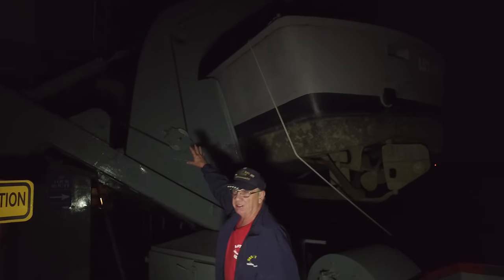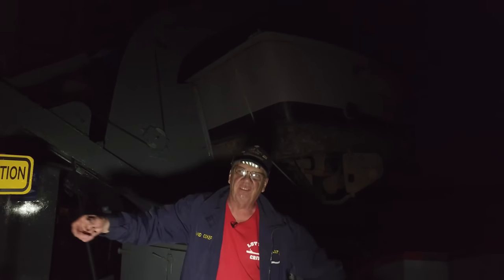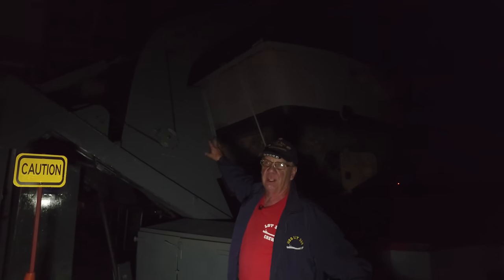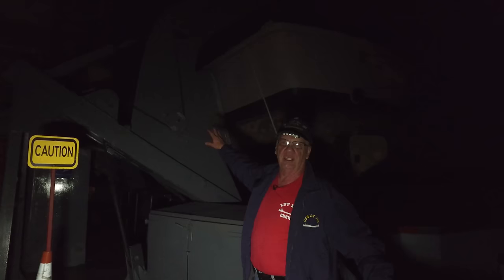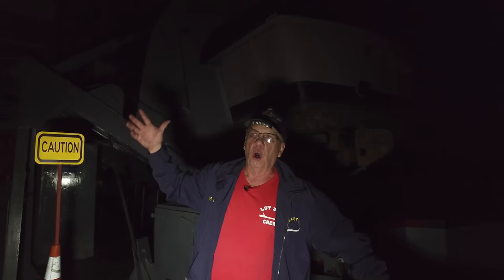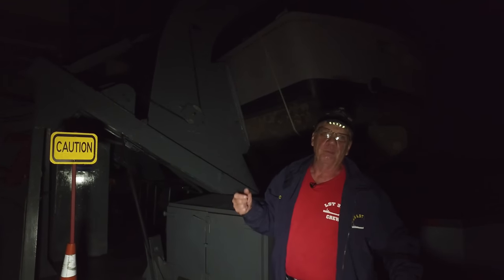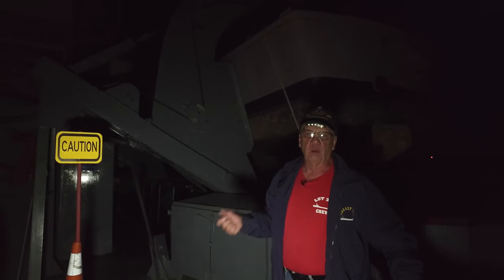Up here, we have a davit holding a LCVP, landing craft vehicle personnel. The vanguard of your invasion force would go in an LCVP. Hundreds of them were used during the D-Day invasion. They could carry 30 men or one small vehicle like a Jeep and about 10 men. They were built by the Higgins Marine Company during World War II in New Orleans out of marine plywood. But these were built by the British. They're made out of fiberglass with reinforced steel hulls.